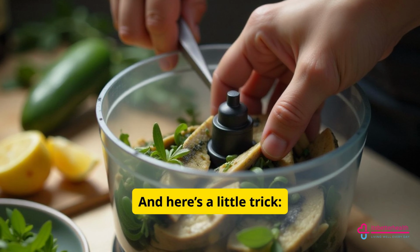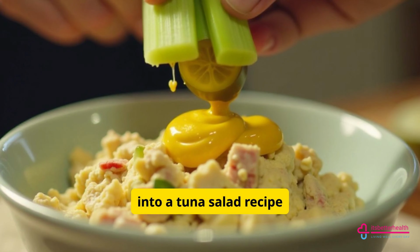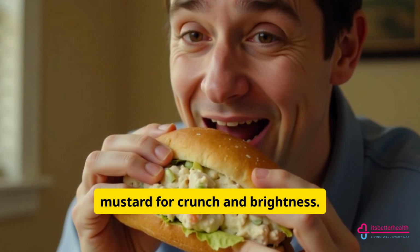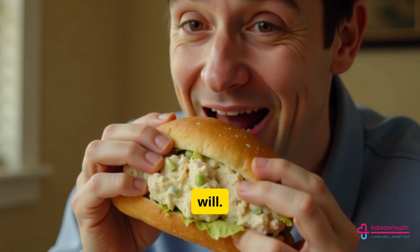And here's a little trick. If you're still getting used to the taste, blend sardines into a tuna salad recipe and add in some celery, pickles, or mustard for crunch and brightness. Most people can't even tell the difference, but your joints will.